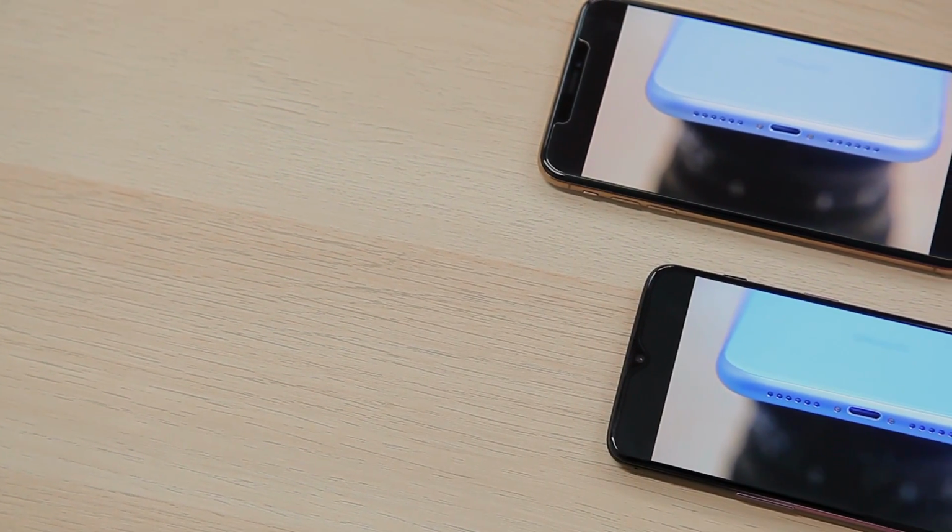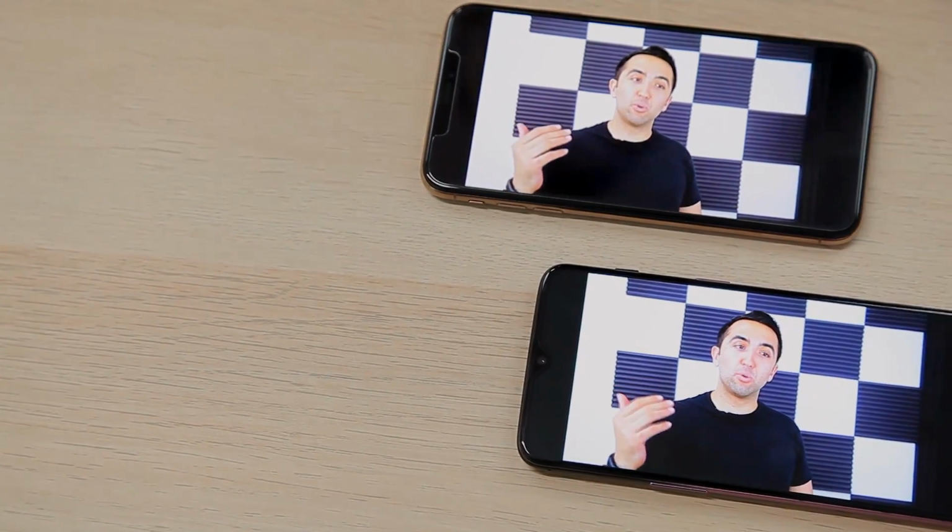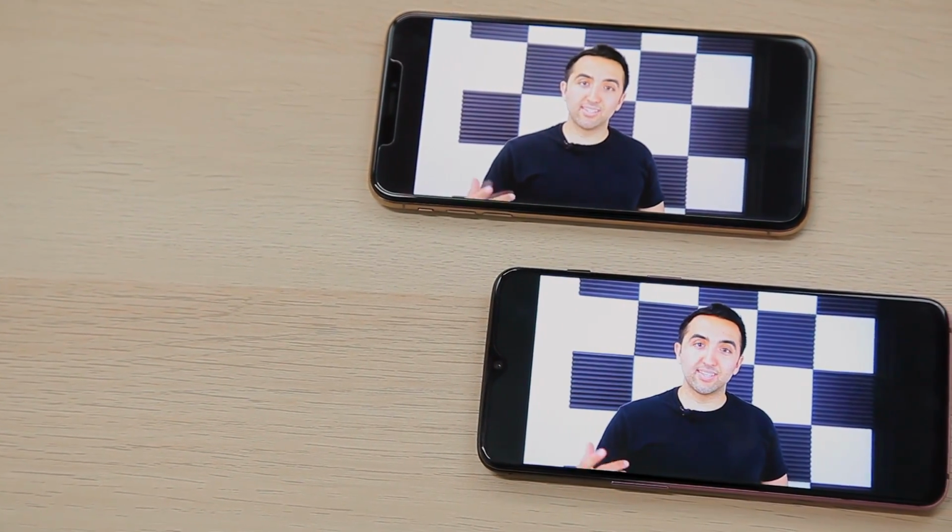So the one spec of the phone that we haven't touched on yet, where I feel the phone has the biggest room for improvement, is the display. So the OnePlus 6T comes with a 6.41-inch Optic AMOLED display, and it's basically 1080p.